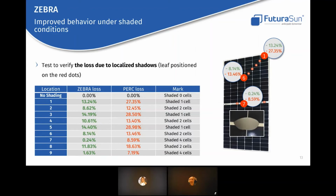If you look at the photo, you can see some red dots, and those red dots are where we positioned the leaf. In the table below, you can see how many cells were shaded at the different positions. So, for example, if you look at point number 6, that is in the center of the panel, the ZEBRA had a loss of 8.4%, and the PERC module had a loss of 13.4% with 2 shaded cells.